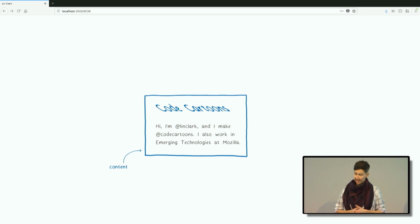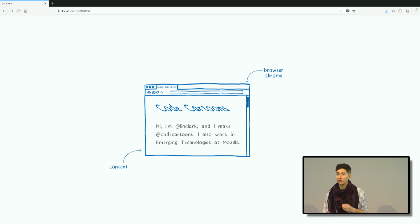Now, I framed this as the way that a page's content goes from HTML and CSS to pixels. But what you might not know is that there's another part of the browser, the tabs, the URL bar, all of that stuff. And that part is actually separate. It's called the browser Chrome.